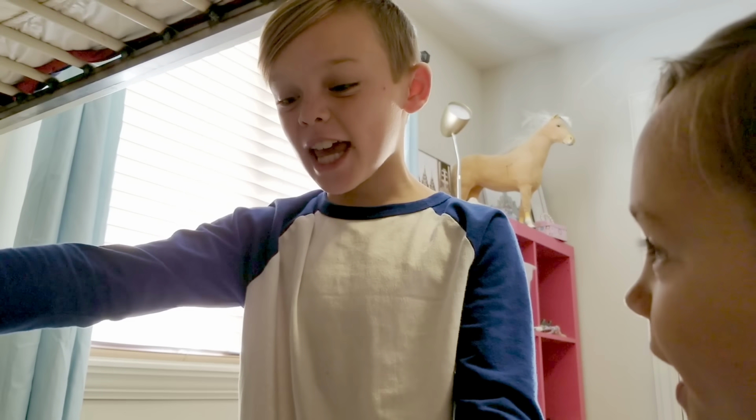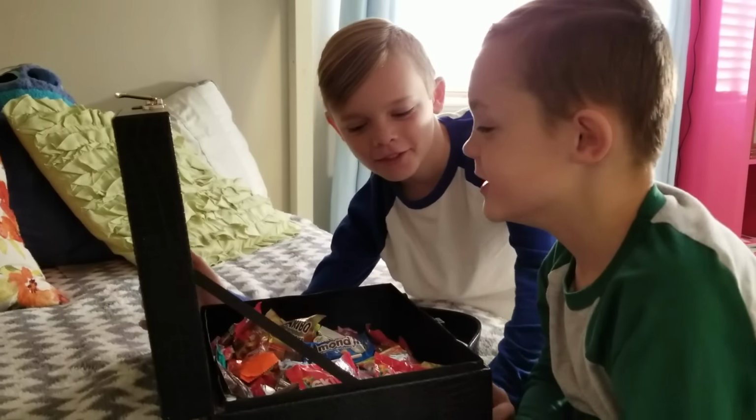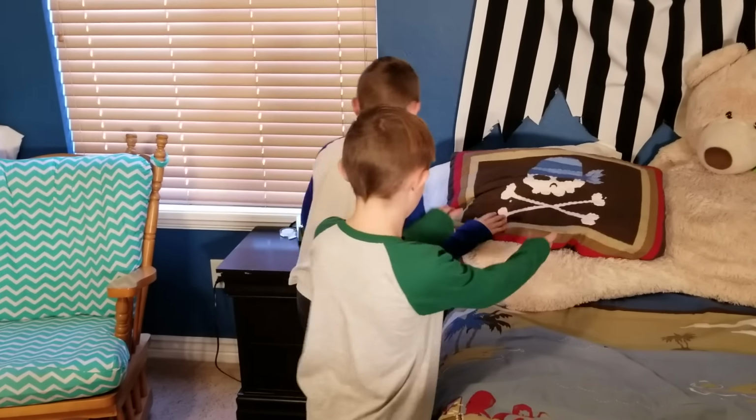Huh? It's Jasmine's secret candy stash. Let's hide it in a room. Yeah, and we'll eat it after dinner. Yeah, come on. I got an idea. Let's put it under a pillow. Yeah, nice job.